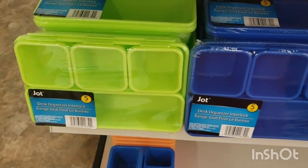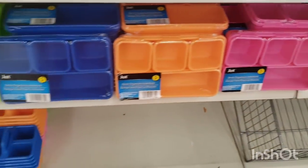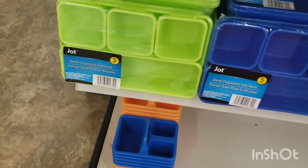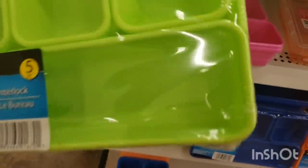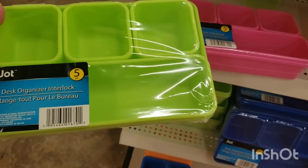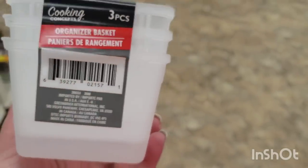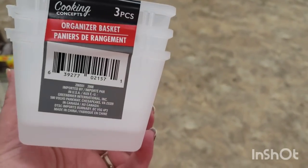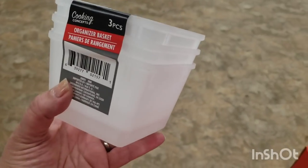I am finally seeing every color that these come in, pink, orange, blue, and green in these 5-piece desktop organization interlocking sets. They're so cool. They do interlock so you can fit them into a larger space. And I just think that that's an awesome, awesome deal. I also kind of like these interlocking baskets. They are three pieces in the cooking concept section, but they're clear, and I sort of love that.